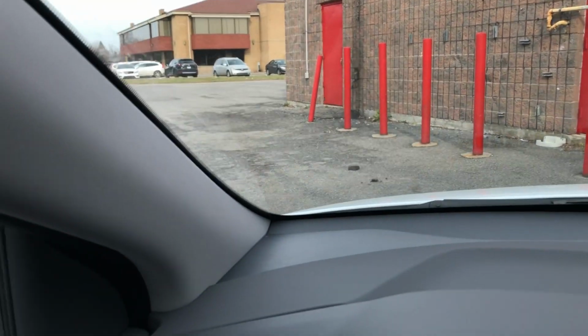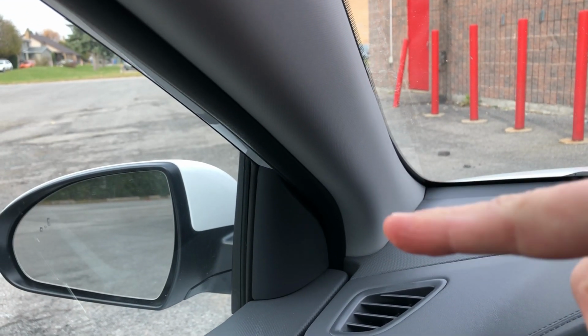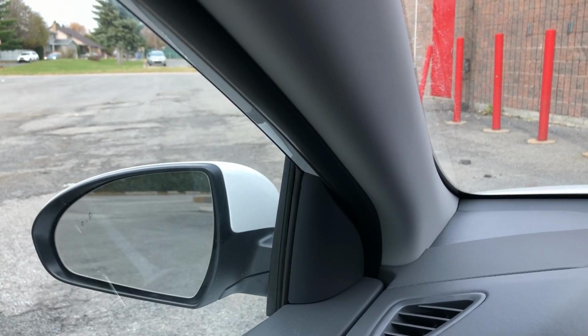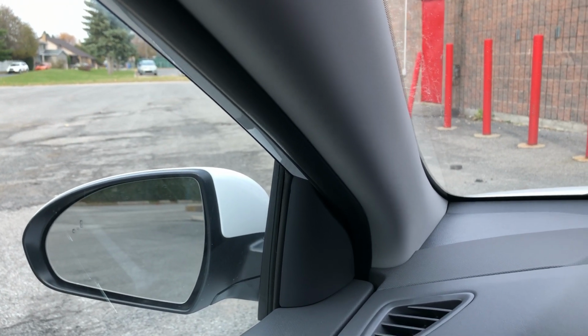Visibility is not bad. I'm actually in the lowest seating position right now, and despite the way the base of the A-pillar and the mirror mount and all of that are set up, it's actually not that bad seeing over the mirror when you're doing a left-hand turn. It doesn't look it, but it's fine, to be honest.